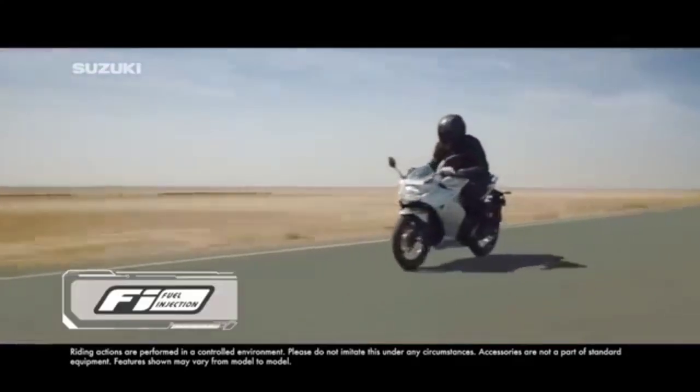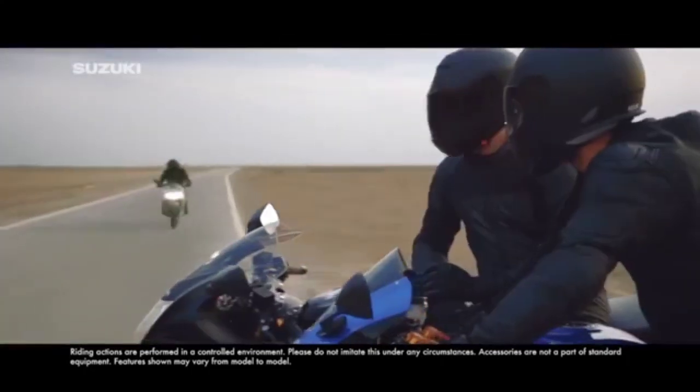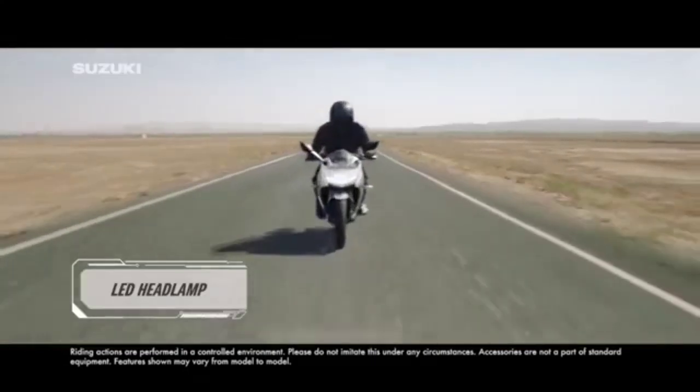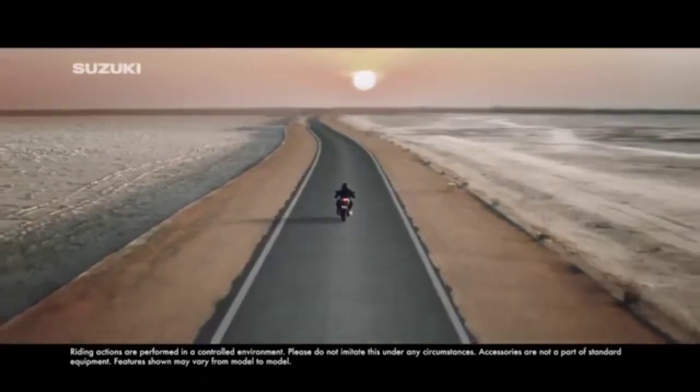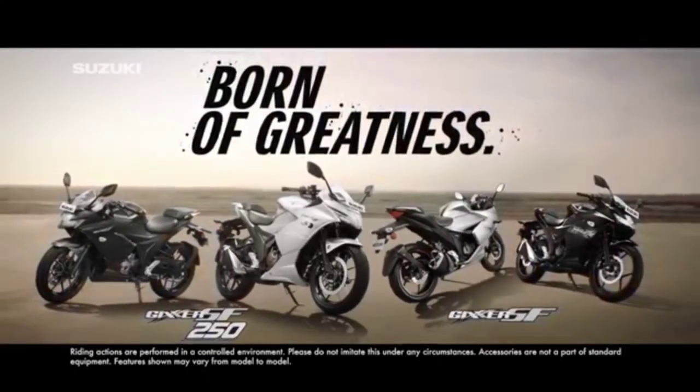From the makers of legacy, from the house of Hayabusa and GSXR, comes the latest from a lineage of legends. Introducing the all-new Jigsa SF250 and Jigsa SF, born of greatness.